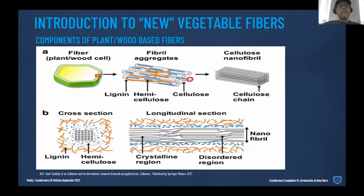So okay, we have a plant, and we know that we have cellulose. So how do things go? I mean, what do things look like? Well, actually, when you take a plant, wood cell, you have three types of ingredients in that plant. One is the cellulose itself. You can see these nanotubes here. This is the cellulose, but there are two other ingredients in the plant. One is lignin.